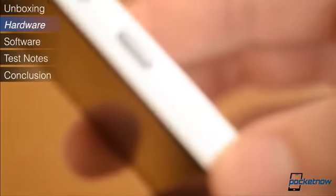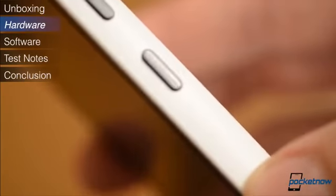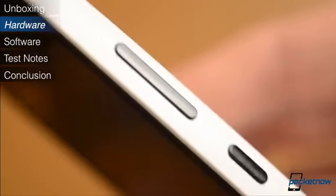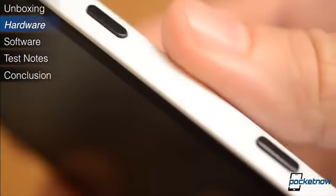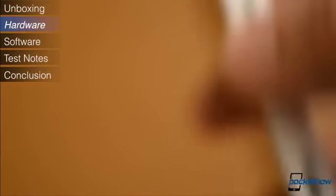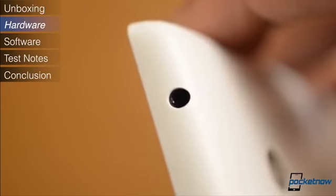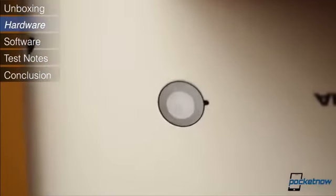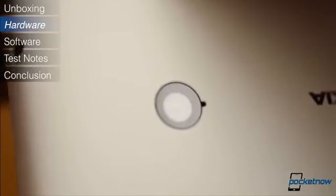On the right side, there's a series of plastic buttons protruding from the edge for activating the camera, power, and volume up or down. Buttons are easy to find with your fingers, and they've got great tactile feedback. On the bottom there's the micro USB port. On the top is the 3.5mm headset jack. On the back is the 5-megapixel camera and speaker hole. There is no flash, so you'll only want to use the camera outdoors with a good amount of light.